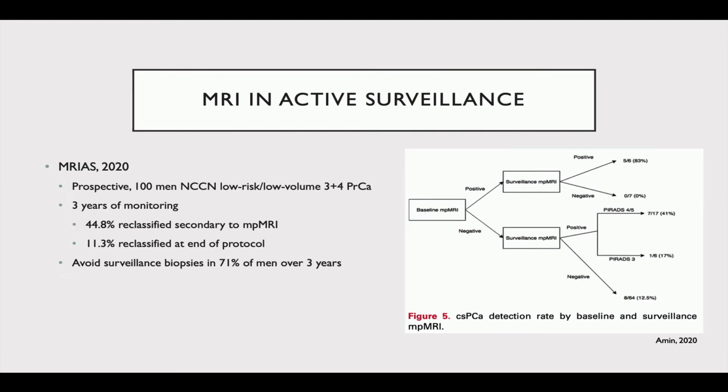So how can we now integrate targeted biopsy results into conventional criteria for active surveillance? The MRI and active surveillance group reported results for 100 men with low risk or low volume grade group 2 disease. They all underwent multiparametric MRI and saturation biopsy at baseline. Annual prostate MRIs were carried out with repeat biopsy only triggered by progression on imaging, an increase in PSA density, or at the 3-year study endpoint.